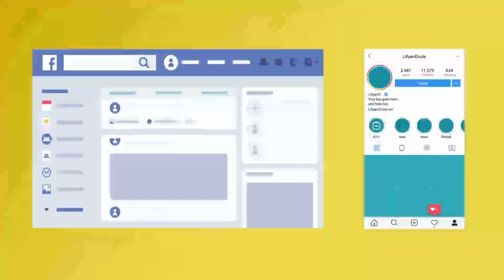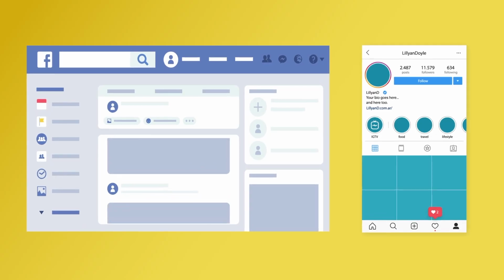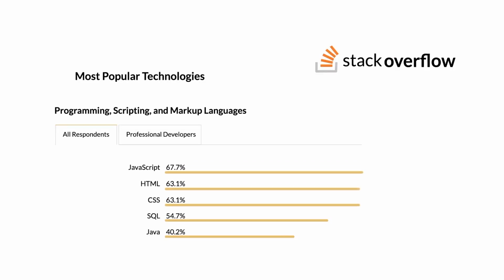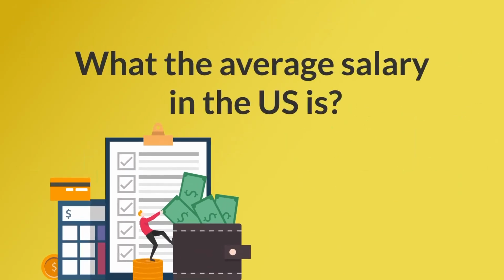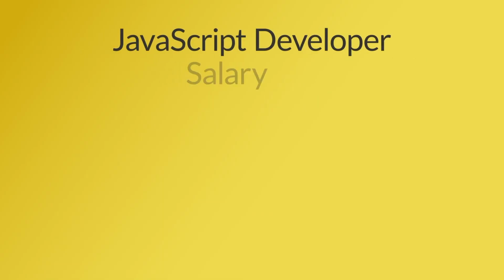Whenever you are scrolling through your Facebook or Instagram feed and you want to refresh that feed, well, that's all done with JavaScript. If you are searching for the best programming languages to learn or the best salaries in programming, you will always see that JavaScript will be in the top 5, if not the top 3. And this obviously does not go unnoticed, since the average JavaScript developer salary in the United States stands at $78,000 a year.